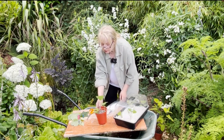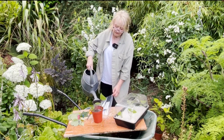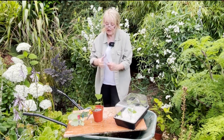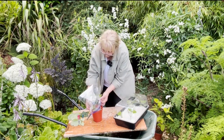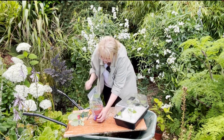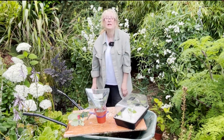Similarly with this one, I'm going to water it first. My trusty watering can. And then I'm going to add the old trusty sandwich bag. And this is all about keeping the moisture in. Just going to put it over the top. Just like so. And then pull it tight like that. And there you go. How good are sandwich bags? You can use them for everything, can't you?